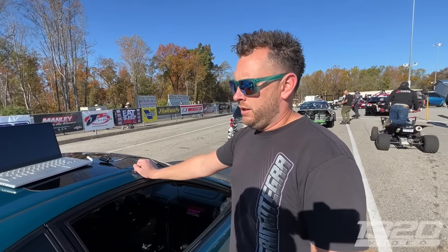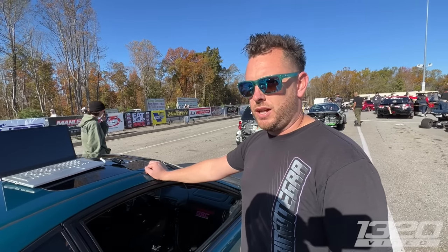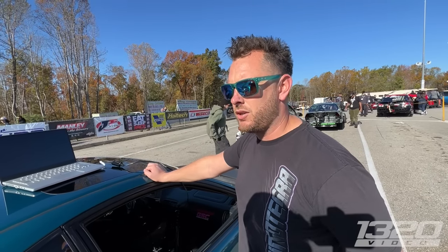What kind of power is it making on the current setup with the smaller turbo and everything? You know, I've never had this turbo. I only put it on the dyno at like 50 pounds.